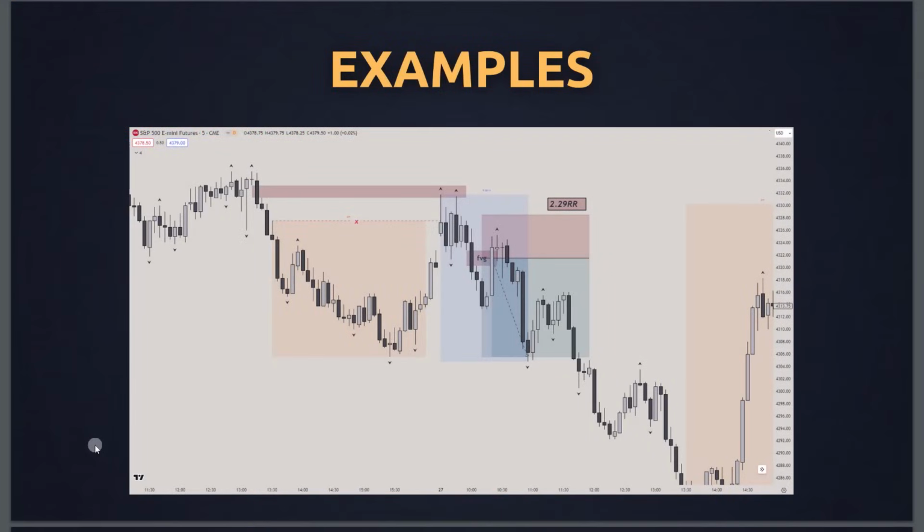Now, going over some examples right now to ensure the understanding is fully there. What do we see here? So, first of all, this is the PM session, the orange box, and the blue one. This one is the 9:30 to 11, right? This is my preference for the time. Now, in this day, what do we see? This is the 5 minute time frame of the S&P 500.